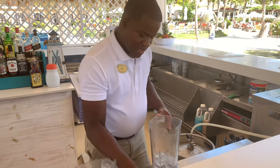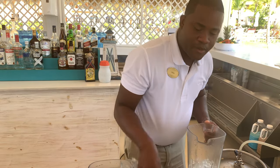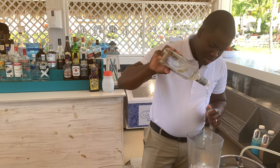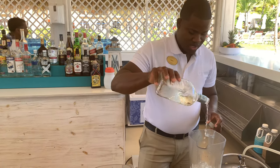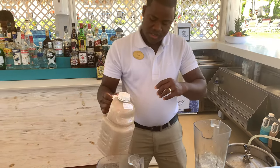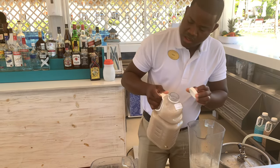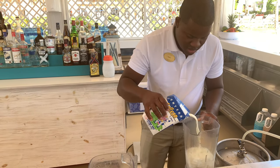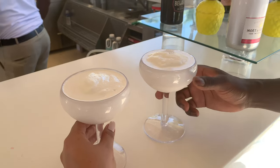We're getting the specialty, two Coco Locos. Two Coco Locos, yeah. And Dominican Republic rum. Whatever rum. With a cream of coconut. Oh yeah, that looks like the good stuff. With milk and a little bit of Sprite. All right. Cheers, babe.